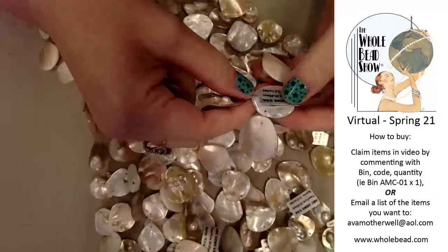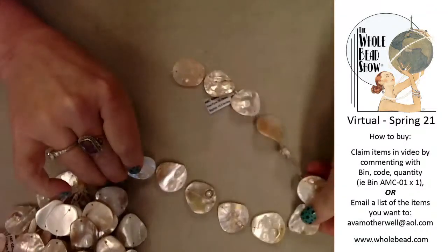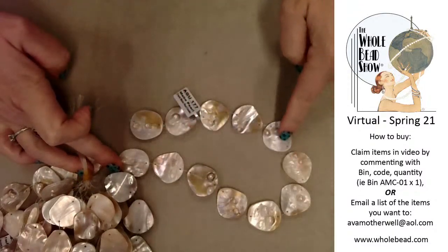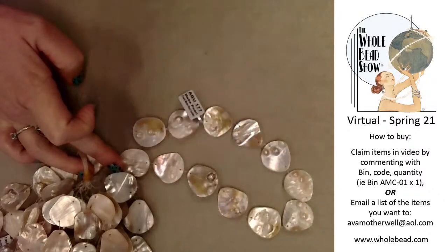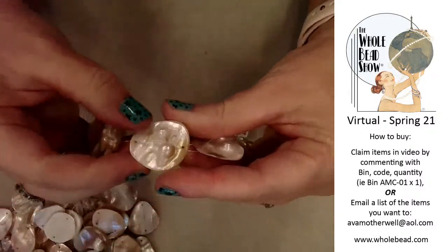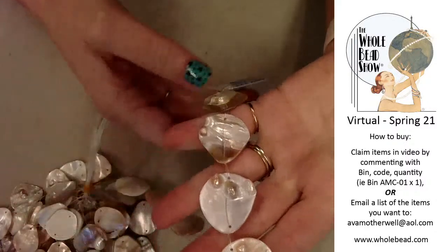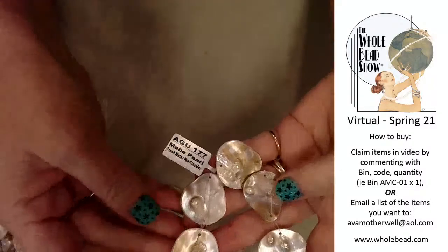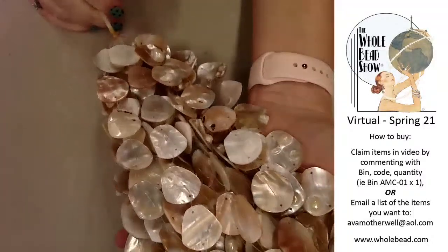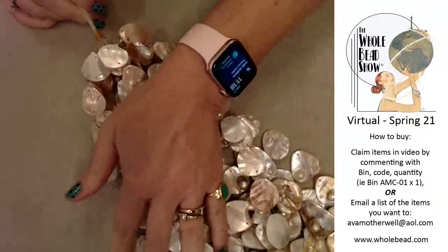Let me see if I can get one strand. You can see one strand. So that's one strand. 1, 2, 3, 4, 5, 6, 7, 8, 9, 10, 11, 12. So there's 12 on a strand. I love how they have the hole at the top and the bottom. This is going to make a really great earring. And they're beautiful on both sides. So again, this one is AGU 177, $22 for a 15.5-inch strand.